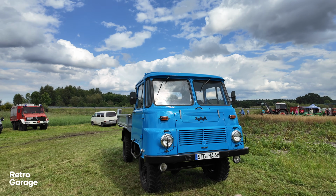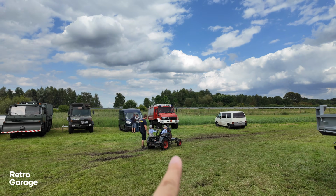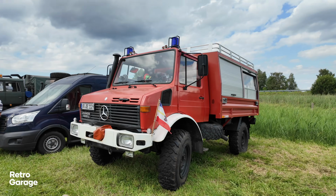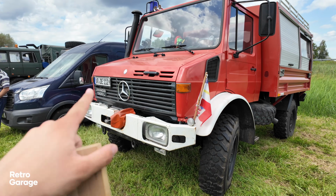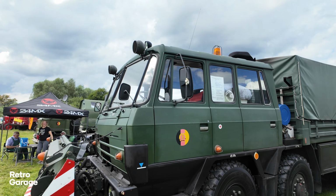This is a Robur, another slightly smaller type of truck than the W50. There is a little homemade tractor. These would have been West German, but I do think this shape of Unimog, where they have the headlights in the bumper, is one of the coolest styles of them. Another Unimog and a Tatra, again, an Eastern vehicle.